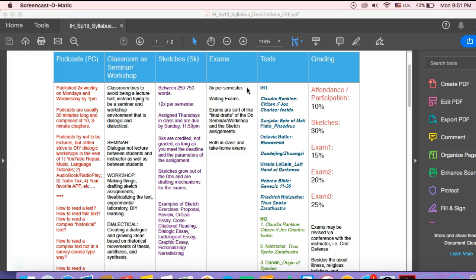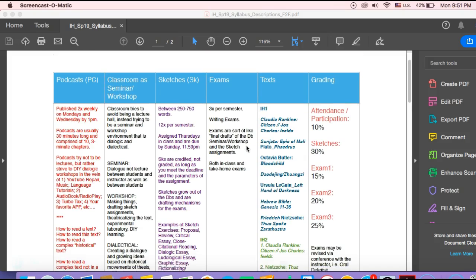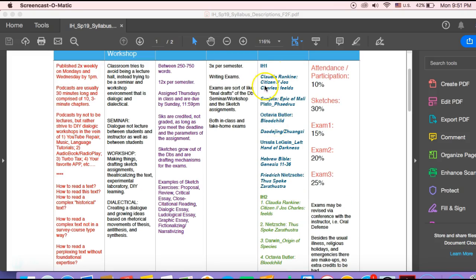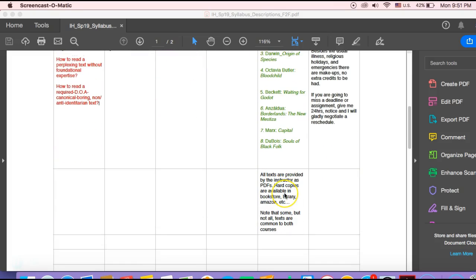So exams can be both in class and take home exams. And there's three of them. These are the texts that we're working with in IH1 and IH2. So again, make sure you pay attention to which class you're in, and these will be the texts that will be used. All texts are provided by the instructor, me, as PDFs.